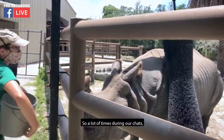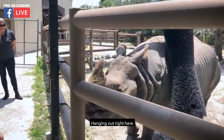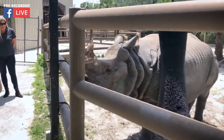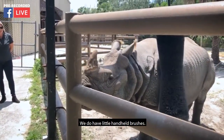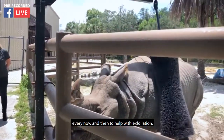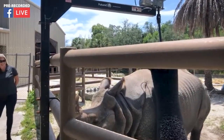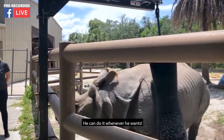So a lot of times we have him hanging out over here. We do have little handheld brushes. We would always brush him every now and then to help with exfoliation. So now he has this brush that he loves. He can use it whenever he wants.